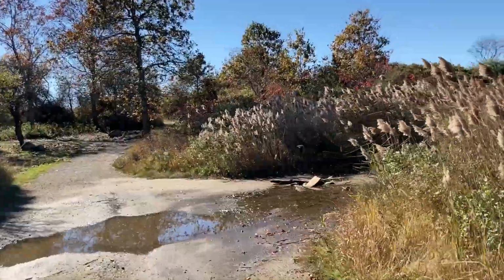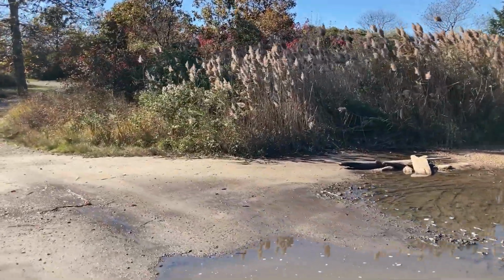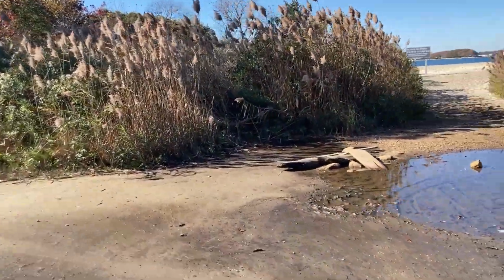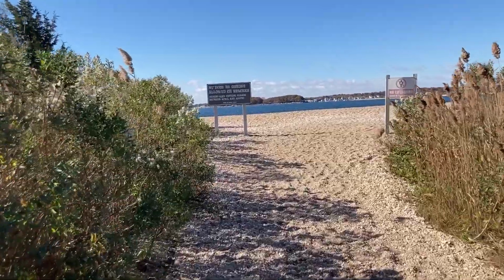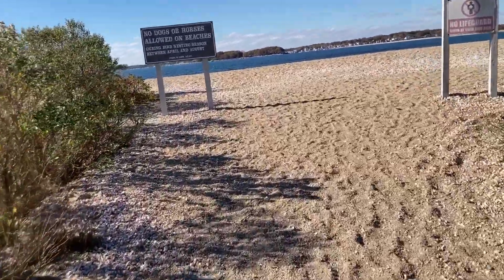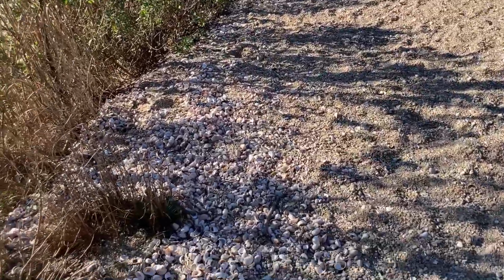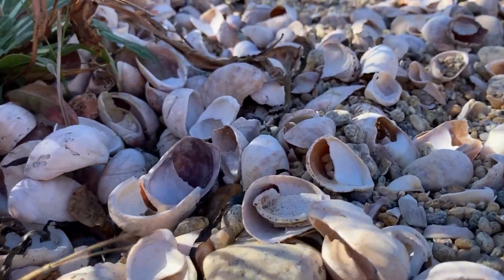Do you see what I see? Not just a puddle, but another detour. We're going to venture down this shoreline over here, through the pampas grass, onto this beach. And check out what this beach is made of. It's not just sand. The seagulls here eat well.